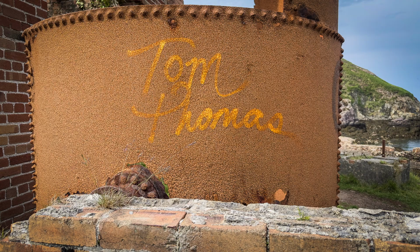I don't know if that's the make of the boiler, or if someone's just done some artwork. I'm going to have to look into that, so if someone could let me know.